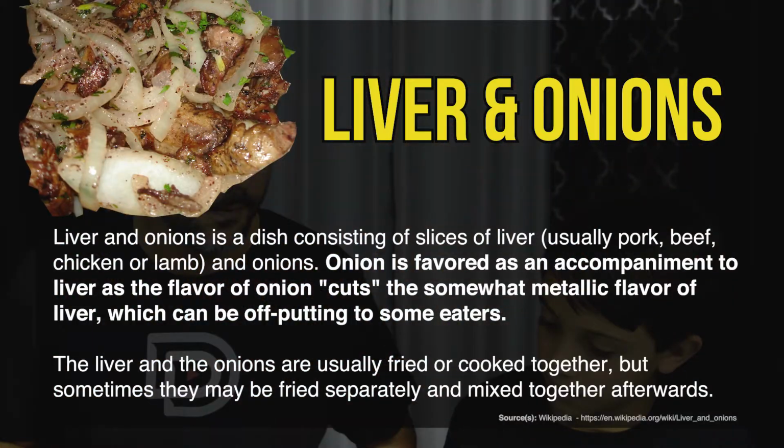Typically, people eat liver along with onions. I think having liver along with onions adds a little more liquid within the actual recipe, so it's not just this pasty kind of feeling and taste in your mouth.